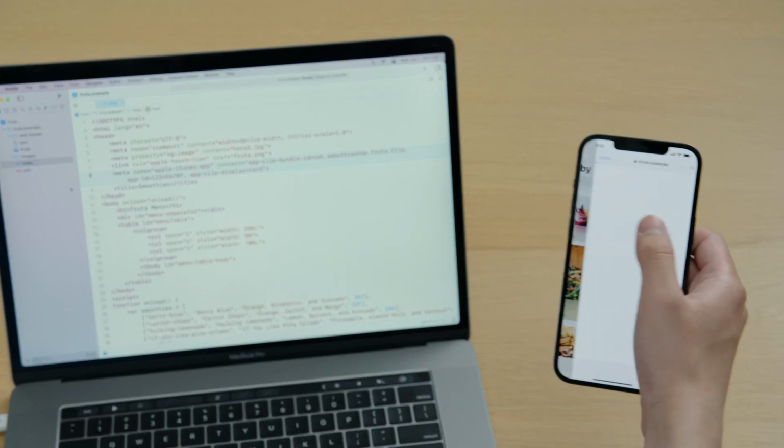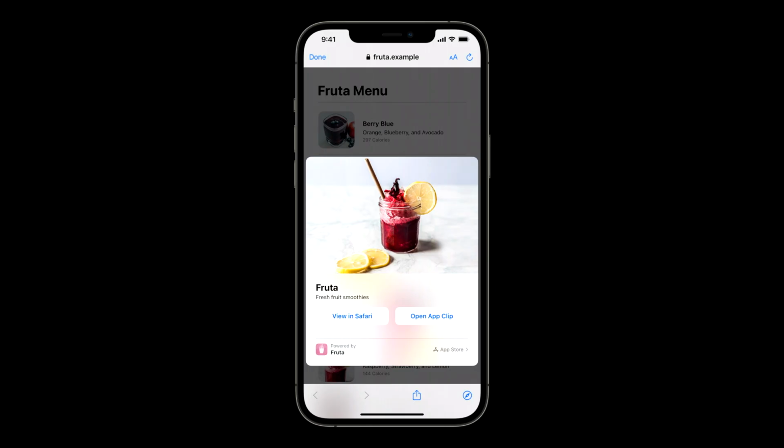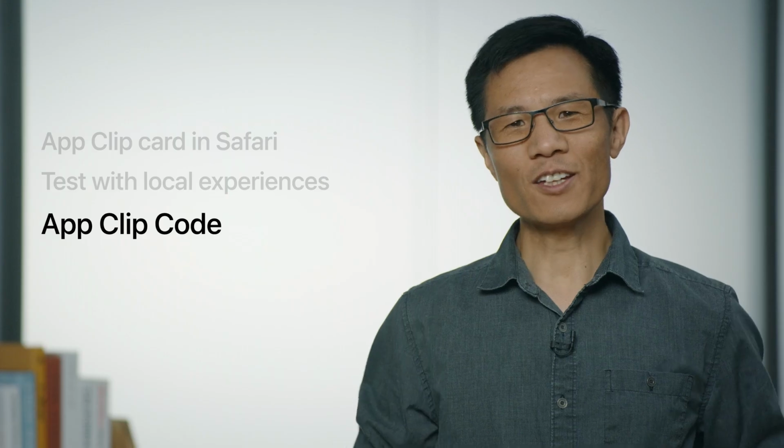Now, if I tap to open the restaurant website again in the Food Grid app, you will notice the app clip card shows up immediately within the web page as a part of the Food Grid app's UI. The user can then launch the Fruta app clip directly from this third-party app. Back to you, Yangzhen. Thank you, Lu Ming.